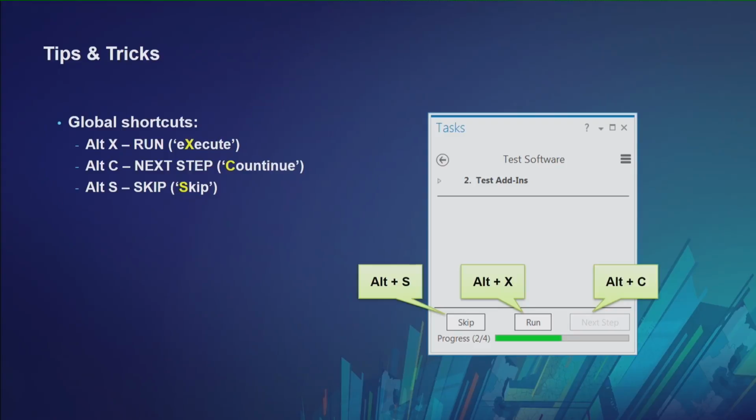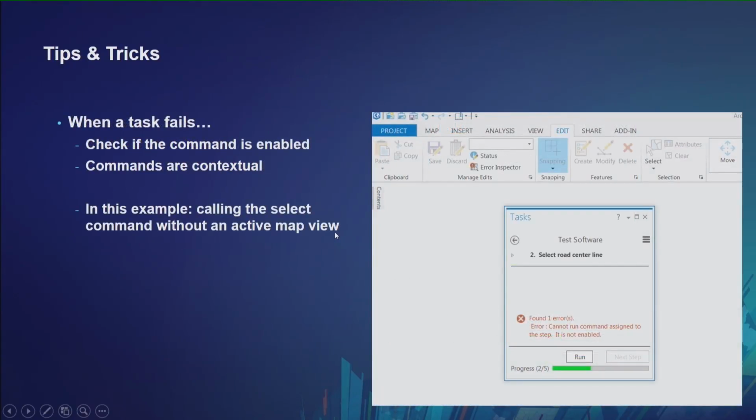You can use tasks with one hand. Just use Alt-X to execute, to run, Alt-C to continue to the next step, and Alt-S to skip a step, so all with the left hand. Sorry, all you left-handed people. But this works really well.